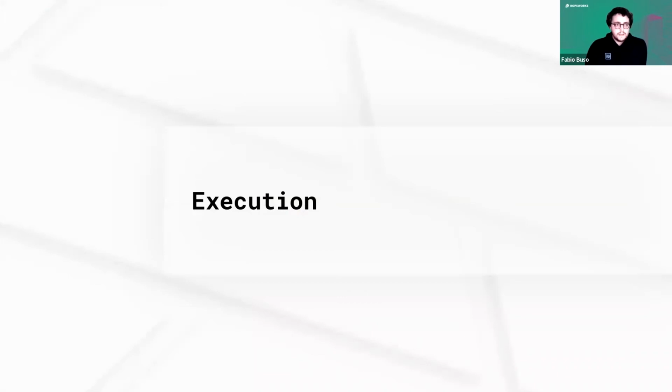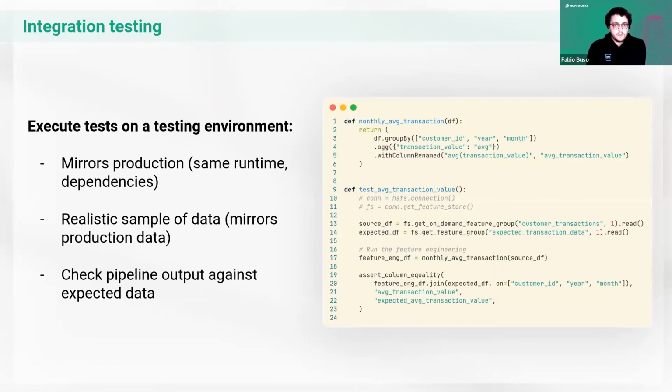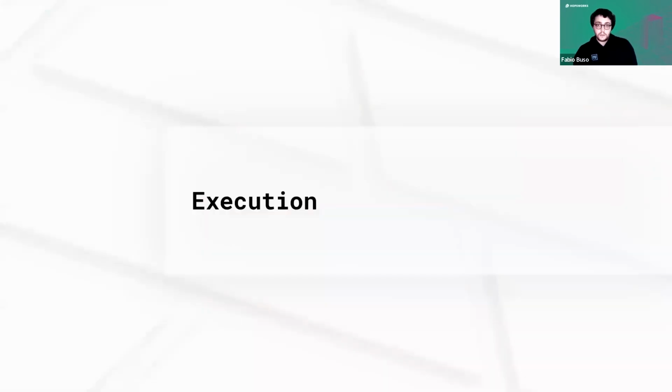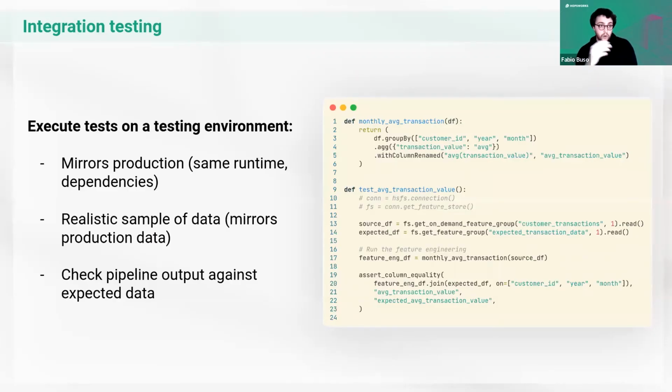So if we look at the next class of problems, like was mentioned, the execution itself, there are a bunch more issues that we were mentioning. We want to make sure that the dependencies are correct, that the actual execution is being done correctly, and that you have a more realistic sample of the data. In the example above, we handpicked the examples that we want to test on. You can obviously have CSV files running around, but the alternative here is running it on a cluster where you have a sample of the data. I have a small demo at the end where you can see this.